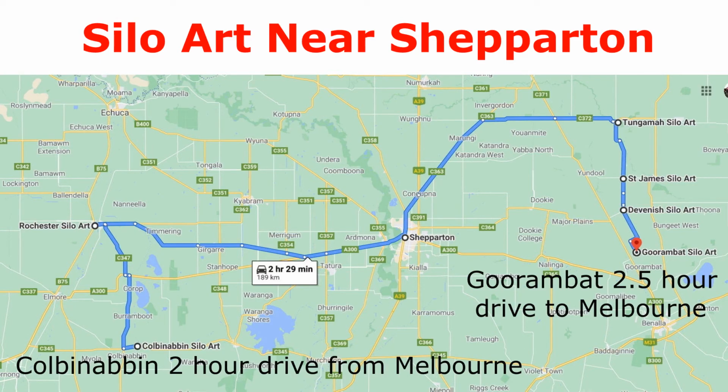I suggest you leave Melbourne and travel via Heathcote to Colbinaban. Follow this map to visit the 6 silo art sites and spend the night at Benalla. Next morning, see the street art in Benalla and after lunch, travel home.